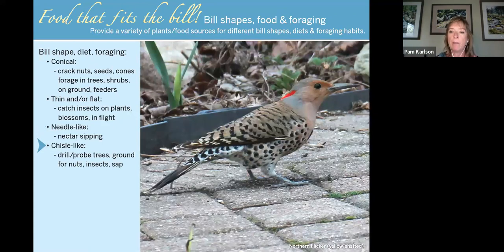Chisel-like, that would be your woodpecker family. So this is a northern flicker, yellow-shafted flicker. They love ants. So that's your native ant control. If you see soil that's dispersed between pavers or the sidewalk, that's often a sign that a flicker has been feeding on ants. So they love to drill and probe into trees and on the ground. They like nuts and insects and sap.